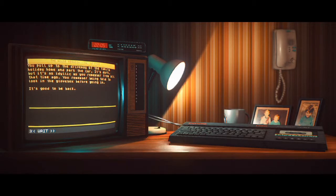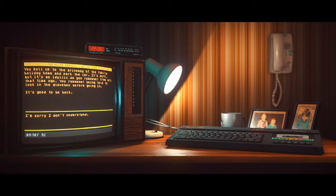Okay, alright, so it's a text adventure, this first story. Okay. Enter house. Oh, okay. Wow, this is actually really bringing me back to the old days where you weren't entirely sure what all the commands were.